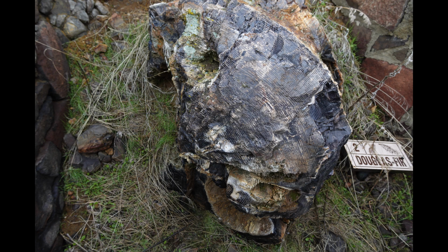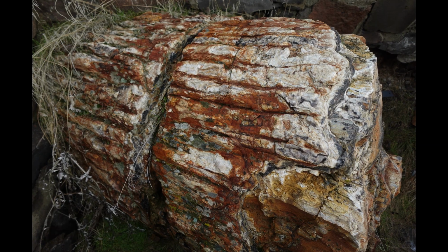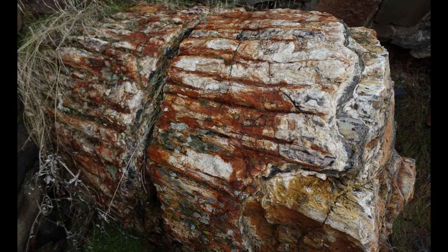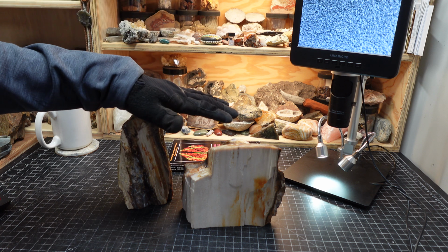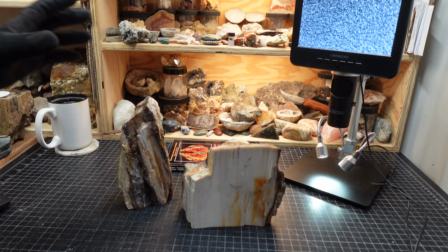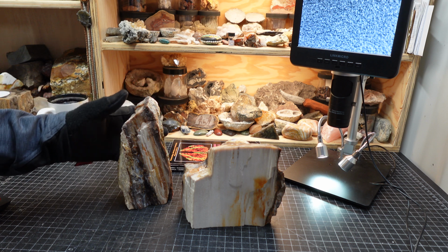I would recommend it. Now, to see some of this type of material up close, you can go up to Saddle Mountain, which is not right there, but it's kind of right there, and pick up some petrified wood for yourself. These are two pieces of petrified wood that I collected up at Saddle Mountain, not from the Trees of Stone Interpretive Trail. You can't collect there. Don't collect there. Go up to Saddle Mountain and get yourself some stuff.